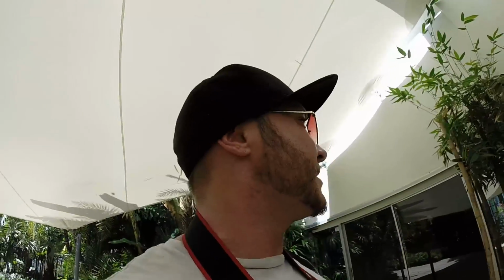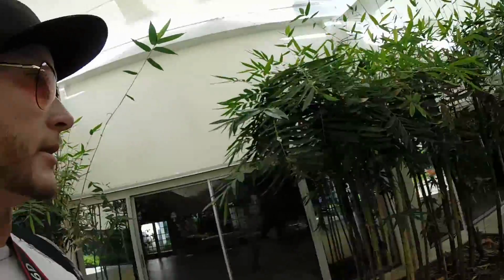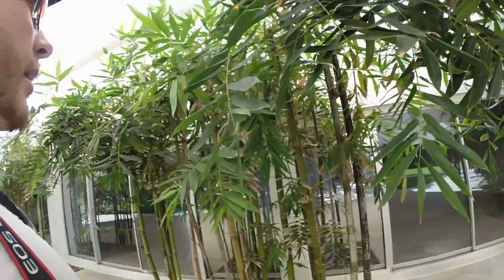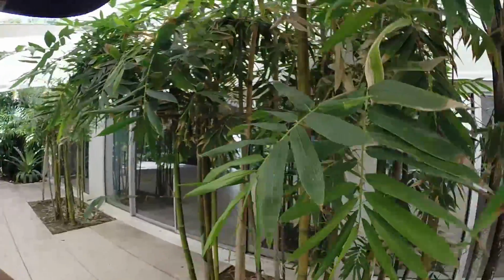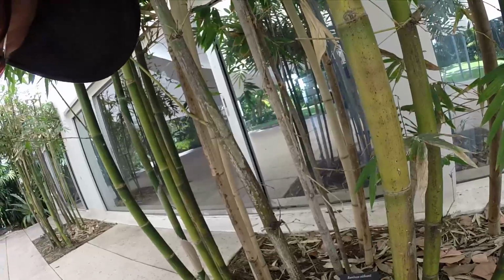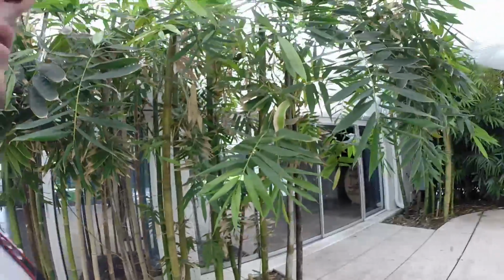Alright, let's scoop it a little bit further. And we're getting to our bamboos. This is what I was looking for. This is exactly what I was looking for. I gotta have some nice references of those leaves here and those bamboos here. Bambusa Old Hamai. Sounds very Japanese to me.